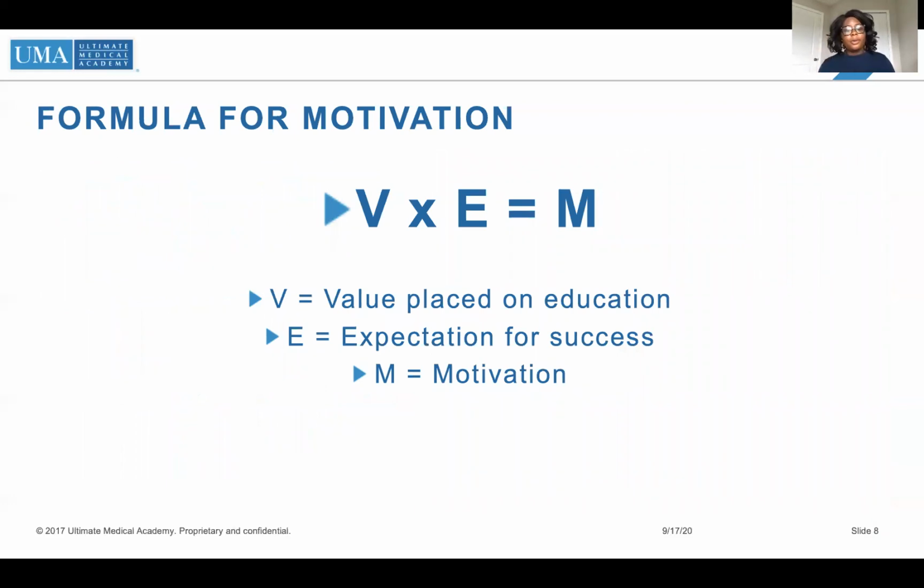Now, the formula for motivation as it relates to education is V equals value placed on education, E equals expectation for success, M represents motivation. So if you place a high value on education and you expect to succeed, you're highly motivated. Now, if you don't place a high value on education and you don't really think you're going to necessarily succeed, it decreases your motivation. So if you're asking yourself, how motivated am I to achieve my degree here at UMA? Ask yourself, what value do you place on education? And I'm assuming that you place a high value on education because you're here, but what are your expectations for success? Do you believe that you will actually succeed? And if you don't, we'll talk about some ways to address that.